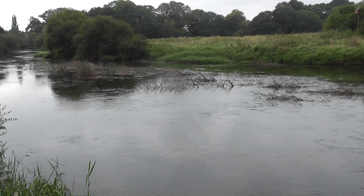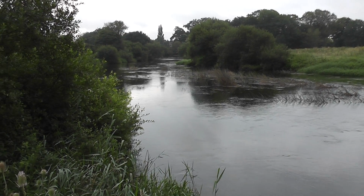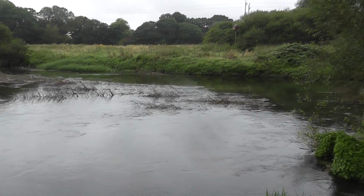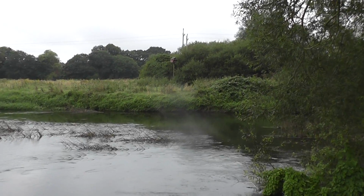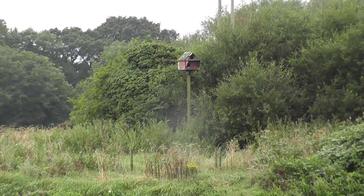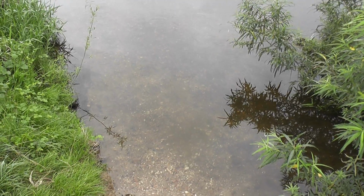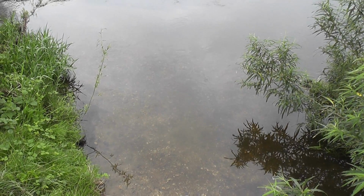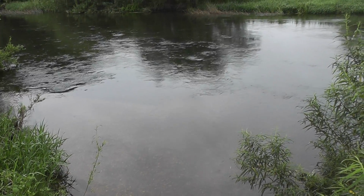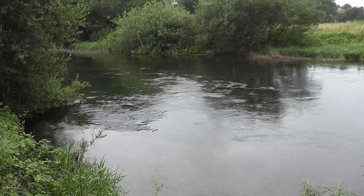So I've just come down 100 yards or so, looking down the river. There's a peg here which is fished, and there's an owl box on a pole on the other side. There you can see the gravelly bottom, masses of streamer weed just out in the main flow. Obviously people fish from here.